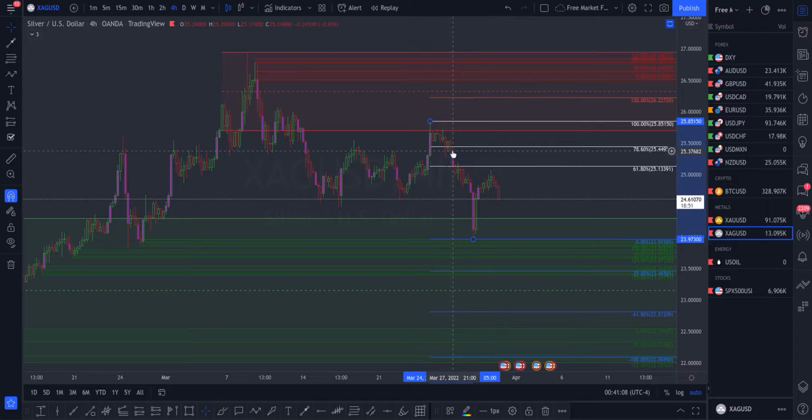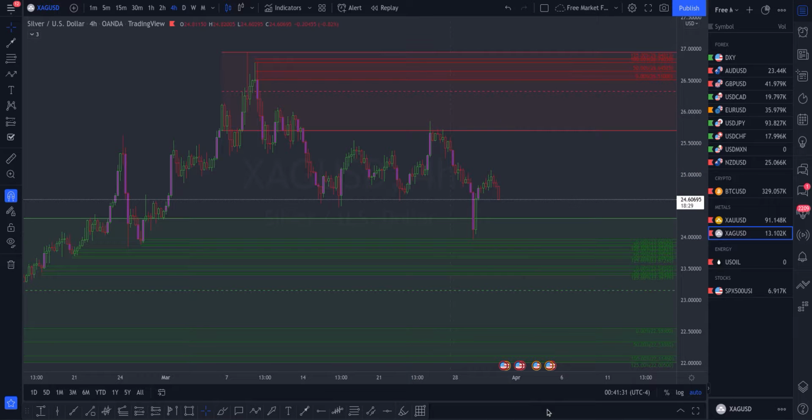We definitely have imbalance to be filled. The market may just leave that alone and then catch it, fill it in on the buy orders. So I'll definitely be looking to take this pair short. If you guys trade silver, and guys, remember this: you got to think outside of Forex. Think beyond Forex. We're talking about metals here.